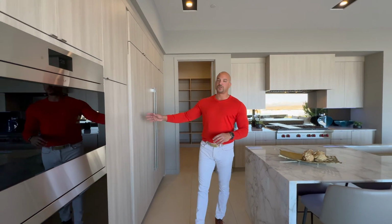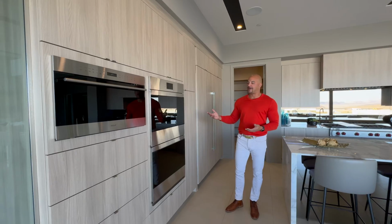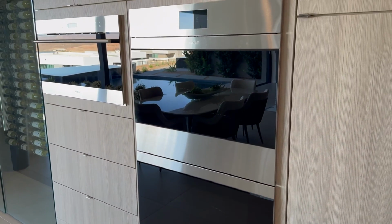Now again, we come down this wall of cabinetry, and this is kind of cool. Normally I wouldn't really waste time on a double oven. I mean, we've seen them, but this is cool. This is one of the newer Wolf appliances, or at least it's new to me.